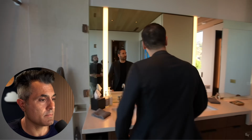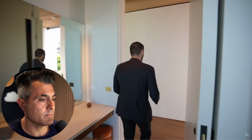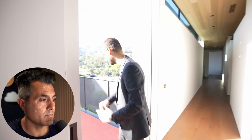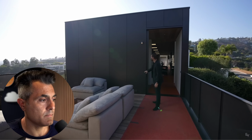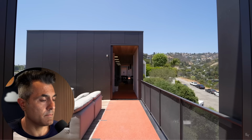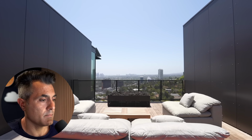Floating double vanity setup, LED lit mirror. This is great. All right, let's go back to the hallway. Now we have the primary bedroom on our left, but first, let's check this out real quick. The bridge. So we have this bridge design that takes you to an additional outdoor space, again, for the primary bedroom. We can actually see the exterior cladding of this home, the steel plates a little bit closer here. I like this kind of stealth flat look, and we get more amazing views, another fire pit.